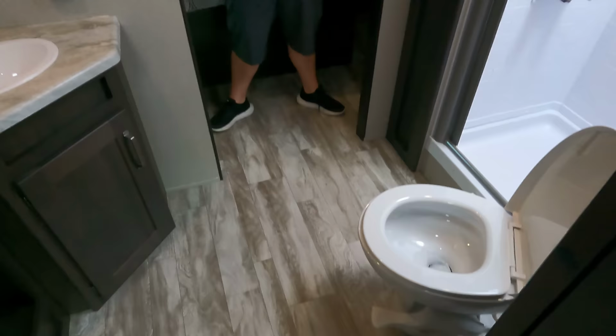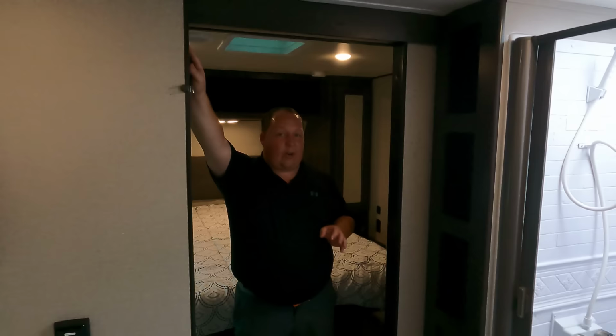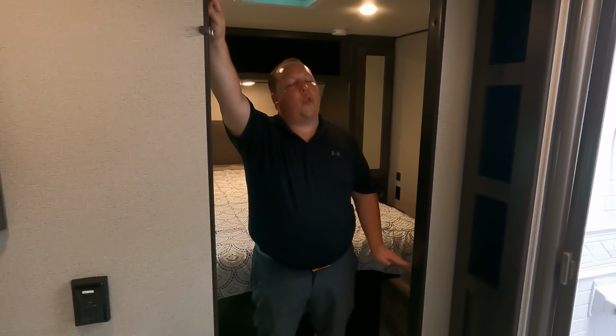Again, I dislike that you have to walk through the bathroom every time to get to the living room area. Big dislike, almost a deal breaker if it wasn't for this door here. Most of the time you're not going to have guests, and if you do have guests and it is the middle of the night, then you can at least walk around, no big deal. That's number one.